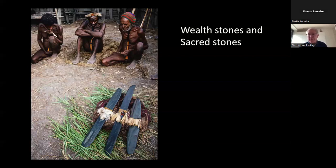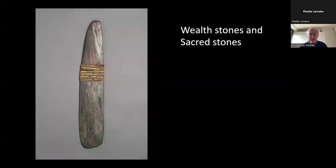And we have a number of examples of these stones in the Hampton archive. This is a piece of green schist. It's about 60 centimeters long. It's got a wrapping of red and yellow orchid fiber and a streak of red ochre painted down the center.